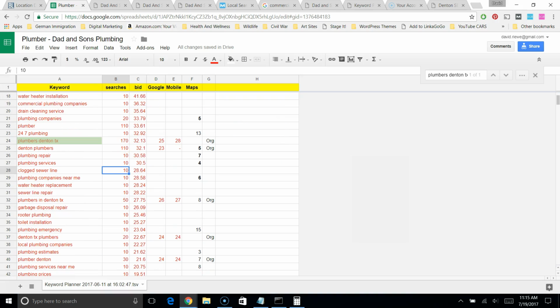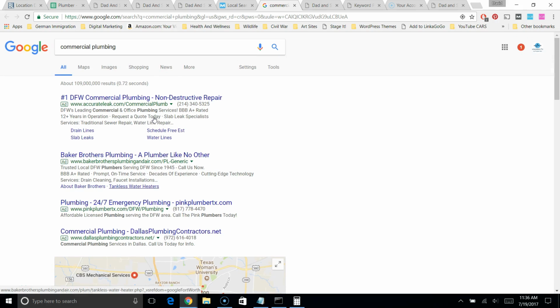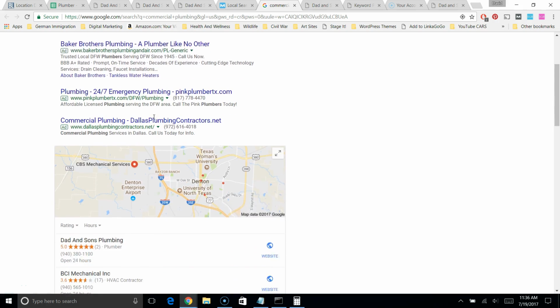The results for each search are saved under the Google, Mobile, and Maps columns. If there is nothing entered in that place, then that means they were not found in the top 50 for that particular search. To the right of that is recorded whether they showed up in the local or the organic results. Let's look at the difference between the local and organic searches.